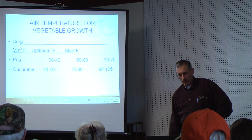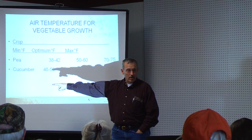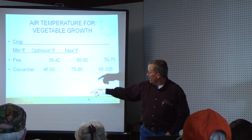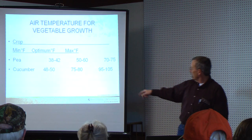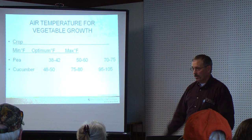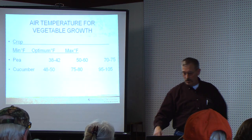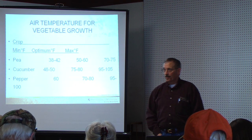Okay, another one of our crops, cucumbers. They like a lot warmer air temperature. So now we talked about the fluctuation of air temperature, cooler at night, warmer during the day. If that nighttime temperature drops down below 48, the cucumbers are going to struggle, right? But the cucumbers like a lot warmer weather. They can go up to 105 degrees on this table. Typically, we look at growing cucumbers during the middle of our growing season, or the summer part of our growing season.